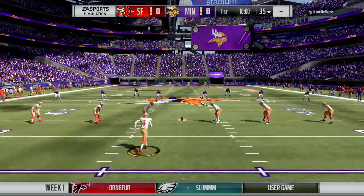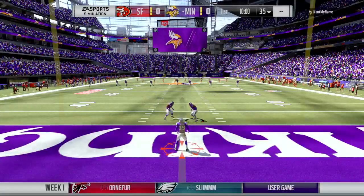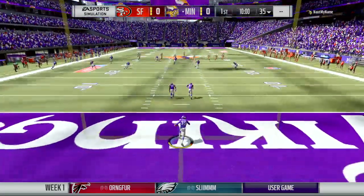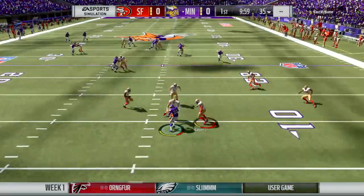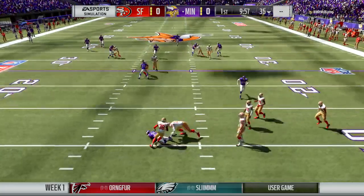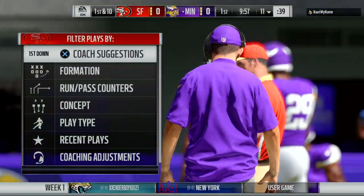No more training camp, no more exhibitions. The 2018 NFL season on EA Sports is underway. That's fielded in the end zone. And they'll start in a hole here as he's brought down at the 11-yard line.